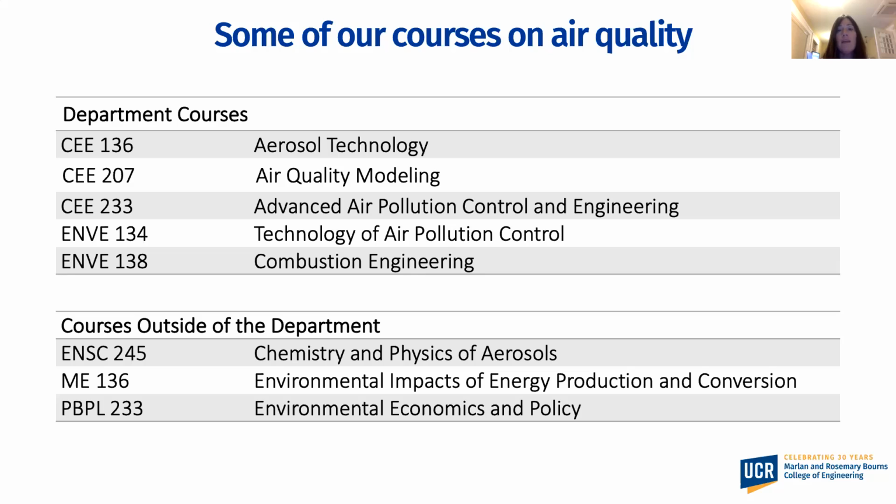It would be a selection of mandatory department courses followed by a selection of courses from different departments so that you get a broad view of air quality engineering across your interests. So some of the department courses that will be part of the program include aerosol technology, a new air quality modeling course developed by Dr. Ivy, advanced air pollution control and engineering, the technology of air pollution control, and combustion engineering.